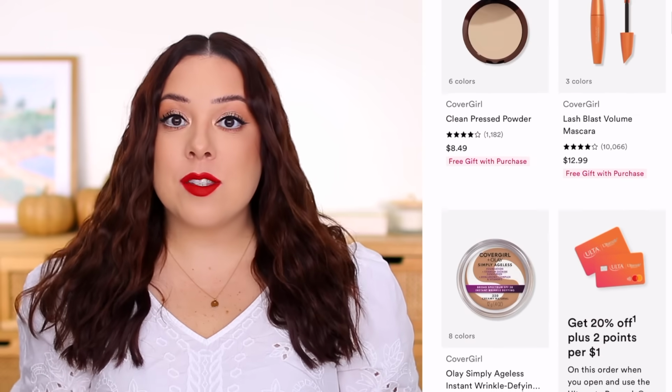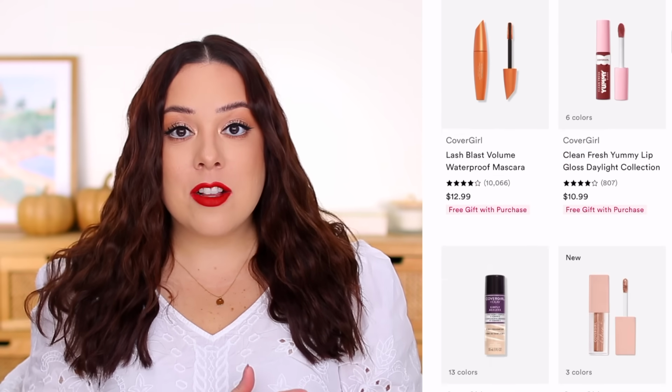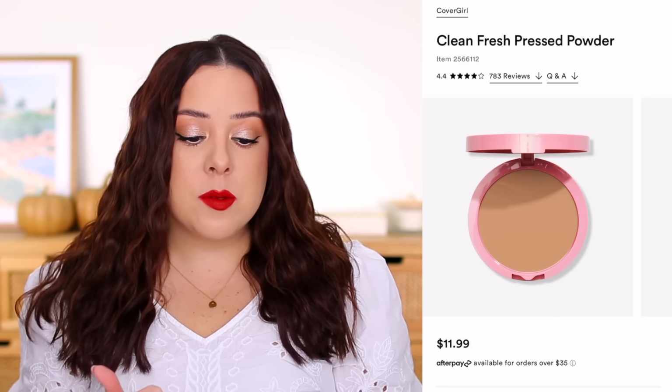CoverGirl's entire line is going to be on sale for 30% off. They do have some good mascaras, but I have to say the Yummy glosses are my favorite. They're basically like a sheer lip oil formula, really juicy looking, super shiny and pretty. I've actually been using their Clean Fresh pressed powder quite a bit. If you have oily skin, that's a great option because it's very, very mattifying. So it really locks your makeup into place. And I do love their dewy tints. They're basically like serum blushes that look so healthy and pretty on the skin.